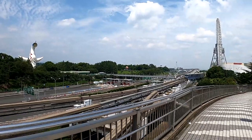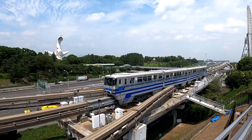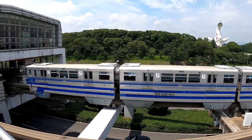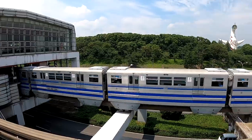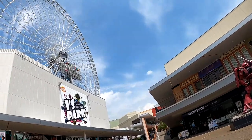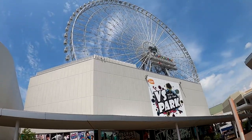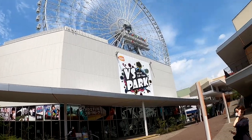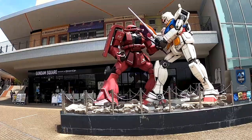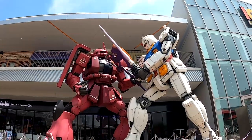Oh, there is a train coming. Look at this Ferris wheel, man. So big. How tall is it? I have to check. I think we're going to find out. Oh wow, I hope it moves, man. Sadly it doesn't.